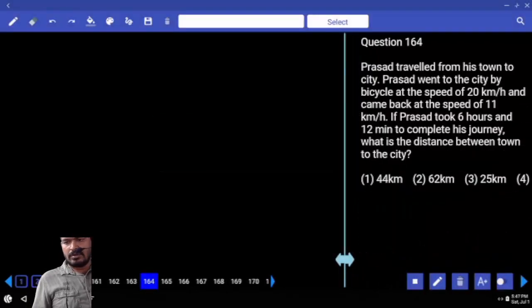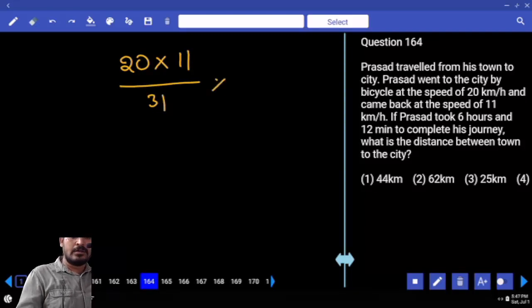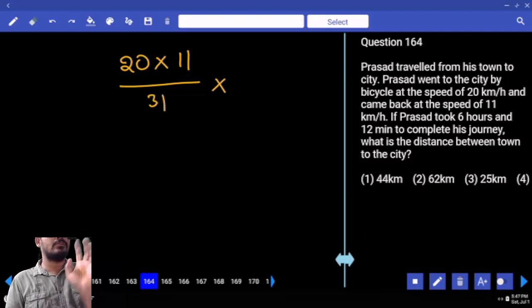Distance value. What is the speed in first case? 20. What is the speed in second case? 11. That is product of the speeds. What is the sum of the speeds? 31. Product of the speeds by sum of the speeds means return total time. Because what is the distance concept? Product of the speeds by sum of the speeds into total time.